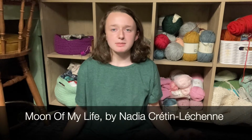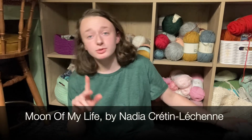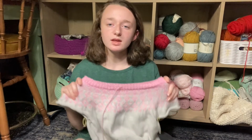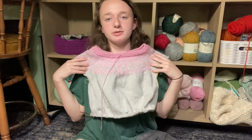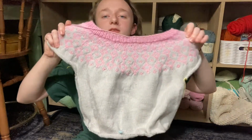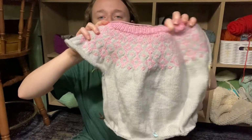But what is the title? Moon of My Life, I think, is the pattern of the sweater I am still working on. If I'm wrong, it'll be on the screen. I don't remember the pattern designer's name, but again, it'll be on the screen. And it's just this colorwork sweater, colorwork yoke that I modified. I talked about the modifications last week.